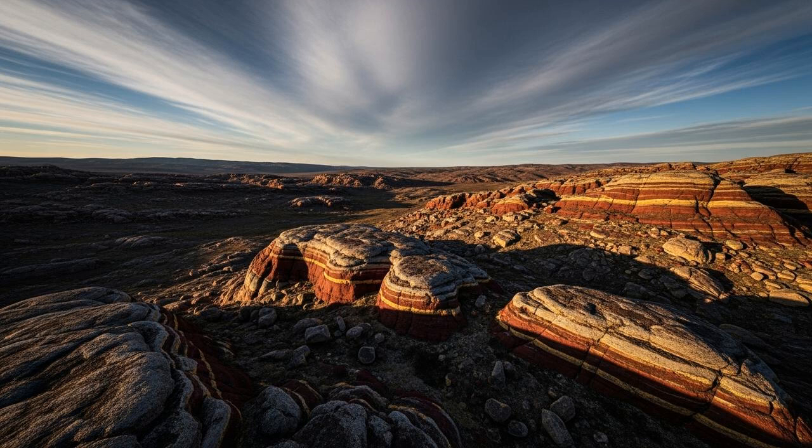Now, let's use them to visit the most ancient places on Earth. First stop, the remote wilderness of Canada's Northwest Territories. Here, we find the Acasta Gneiss Complex, home to the oldest known intact rocks on our planet.